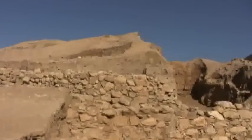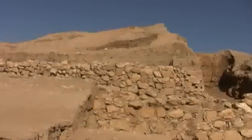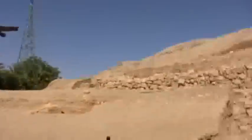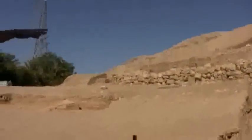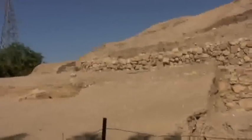So what I want to do real fast, and I want us to kind of come tight together because I want to do it quickly, is we're going to walk up there and you can still see, unless it washed away in the last rainstorm, part of the mud brick wall that was on top of this retaining wall. So let's just jump this.